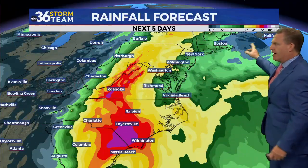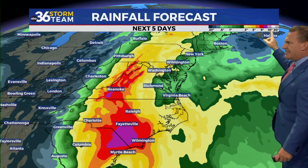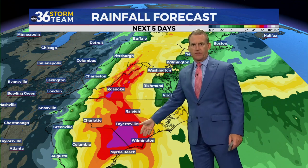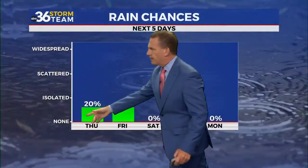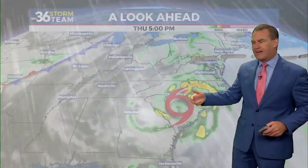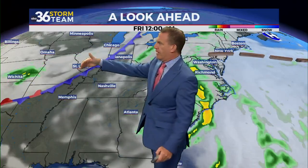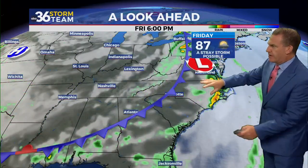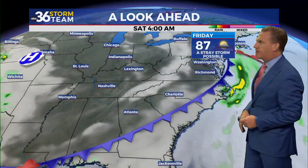Still looking at upwards of 6, 8, 10 inches of rain there, southeastern parts of North Carolina, and even up into parts of Virginia. And notice how we've got a little bit of rain potential, and that's why we are going to keep the low-end rain chances, a combination of the remnants of Debby to our east and this frontal boundary moving in. That'll keep a shower or two around for the day on Friday, upper 80s. It takes the remnant low out of the area, and then the weekend kicks in.